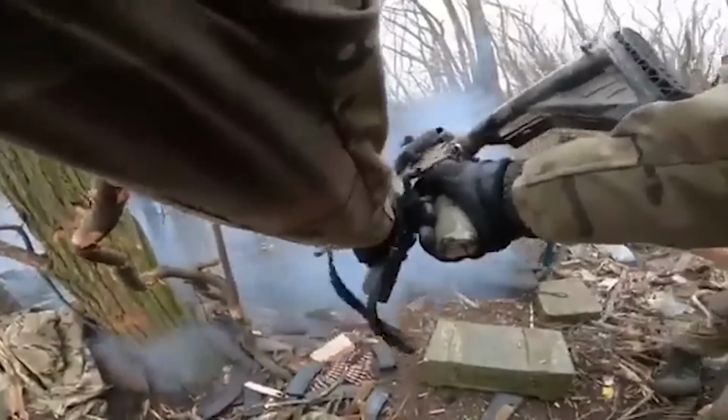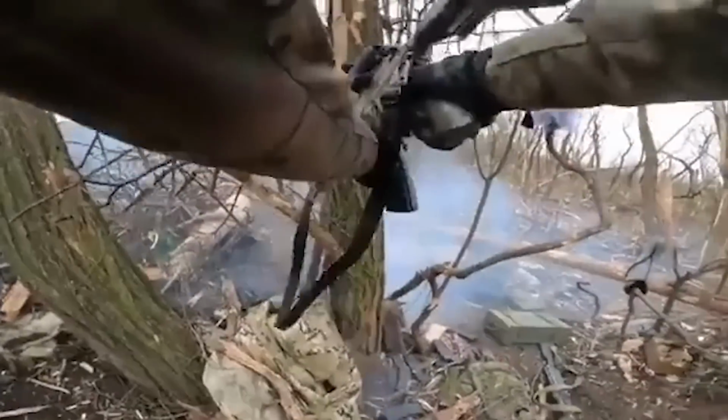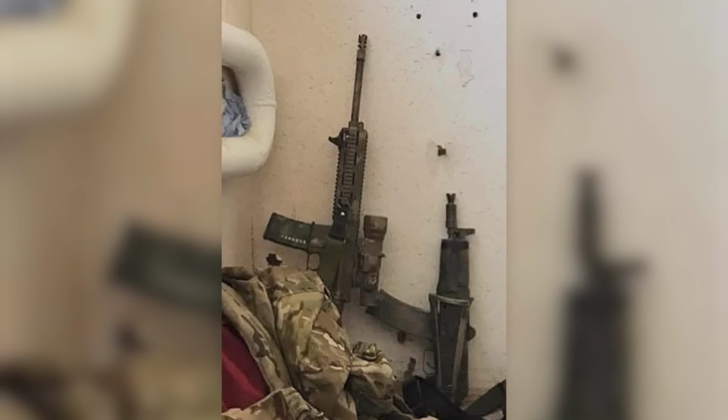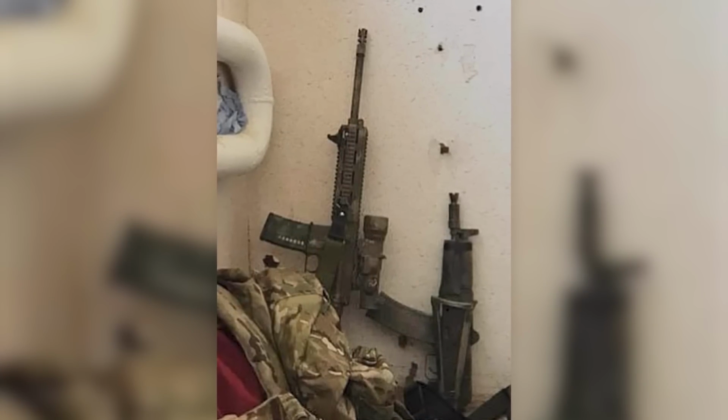HK416s are far from a common weapon in Ukraine, but recently there's been an increase in the frequency with which they're seen. Since the beginning of 2023, there have been various configurations seen in the field, most being earlier variants of the HK416, likely with either 14.5 or 10.4 inch barrels, paired with quad rail forends. There also seems to be a small number of MR223, the civilian market semi-automatic only version of the rifle, appearing in imagery from the conflict.